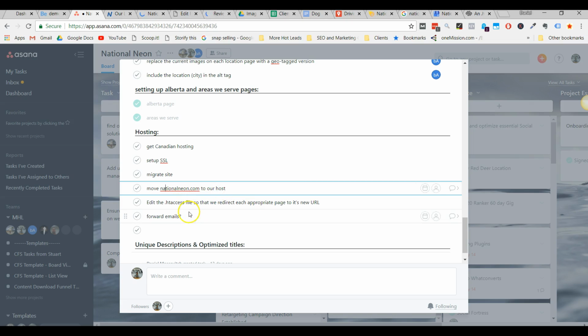and then add that code to the htaccess file so that they redirect properly. The final thing, and we'll need to find this out from Noach, is about emails. They already have existing emails on nationalneon.com. Most likely they want to keep those, so we need to find out how to forward all emails from the new site to their nationalneon.com domain. And then we can cancel Squarespace for them because they don't need to be paying for that.